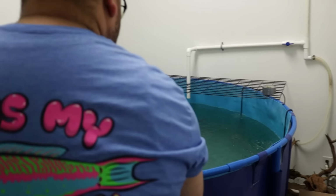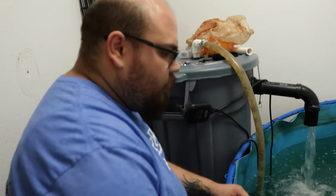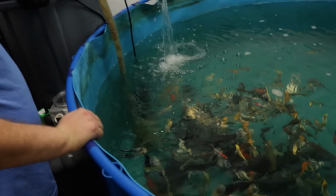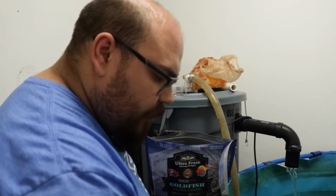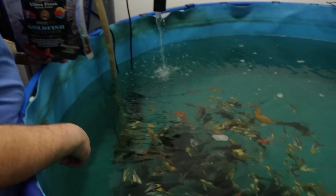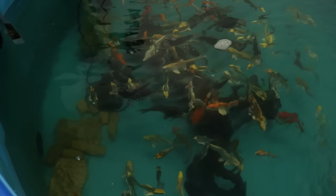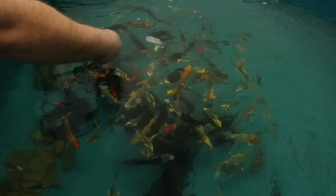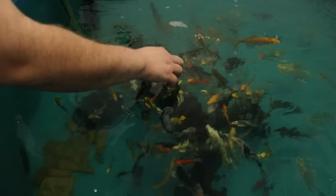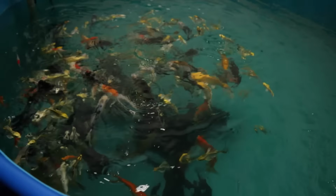So back here we have one of our grow out ponds. This is a fun little mixed pond that we have back here. There's two different sizes of koi. We've got some baby arapaima, some goldfish, and some pleco. These guys have been trained, so they come up and eat. They'll come and hang out with me right here at the top. So yeah, that's a lot of different varieties.